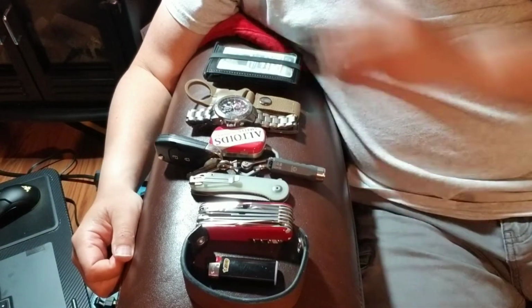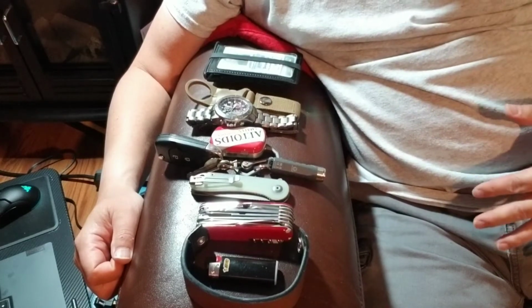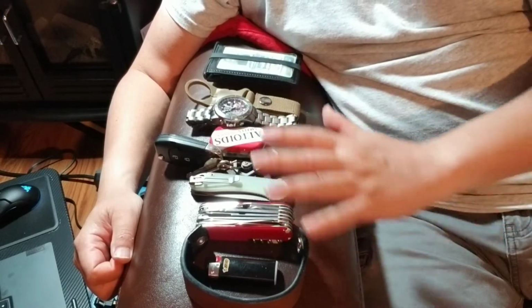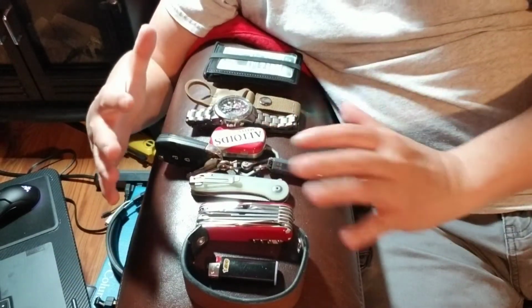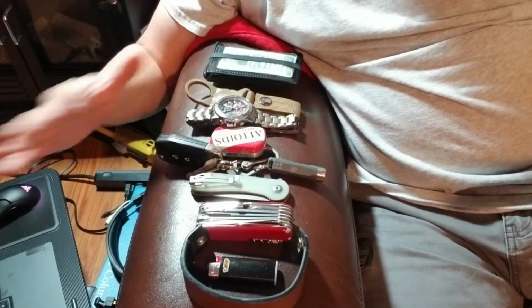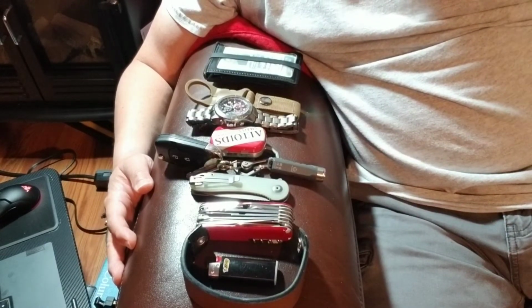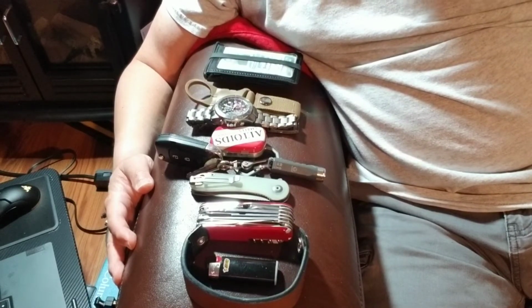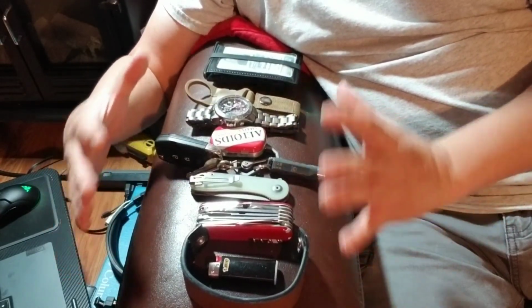All right, so these are the items that I carry in my pocket or on my person all the time. It's not items that I keep in my EDC pouch or anything else. These are the items that I put in my pocket and put on my person before I leave the house for any reason. I could be going to the neighborhood store to purchase a pack of cigarettes, or just to go out to Walmart to go grocery shopping or whatever. These are the items that are on me 99.9% of the time.